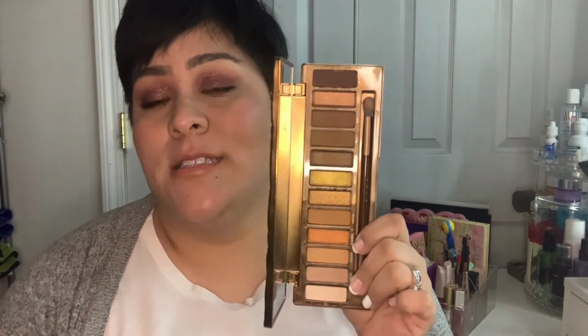My number 2 is the palette that surprised me, that I didn't think I was going to like as much, but then I saw a lot of people reviewing it and raving about it, so I had to get it. And I was really surprised. This is the Naked Honey palette. This palette is just so pretty. I cannot say enough good things about it.